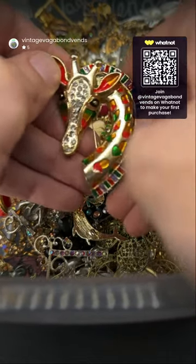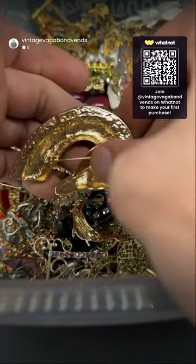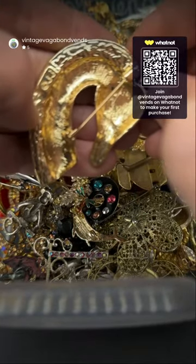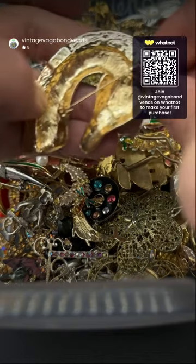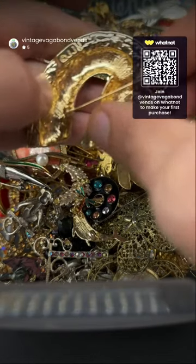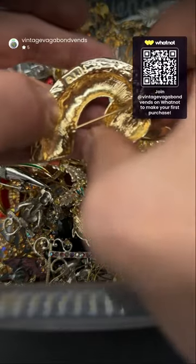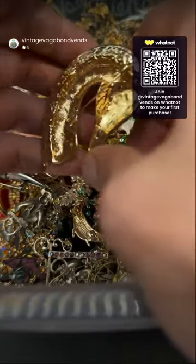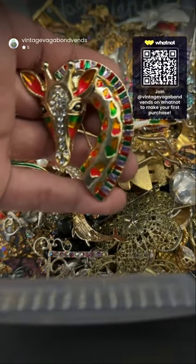So we got the really cool enamel and rhinestone giraffe brooch. There is the back. And this one is signed JJ. Is that a newer JJ? Because it's definitely got a contemporary closure. Does JJ still make? Maybe a reproduction or something. It is marked JJ. That closure is just really throwing me off, though. So I don't know, but we're going to run it. $3 start, 15 seconds, sudden death.